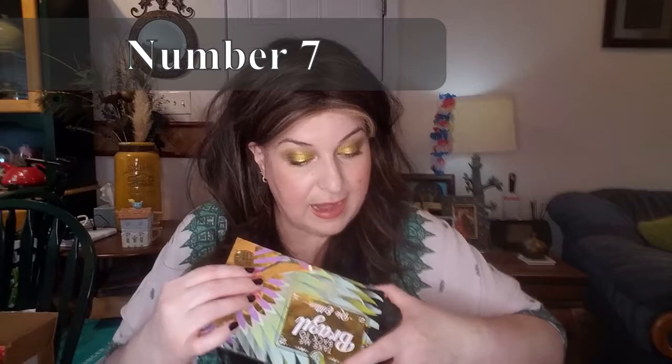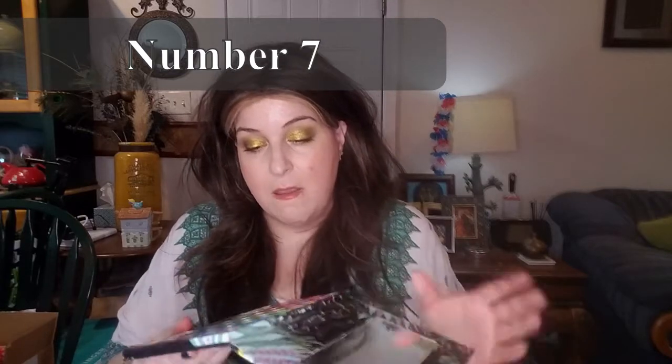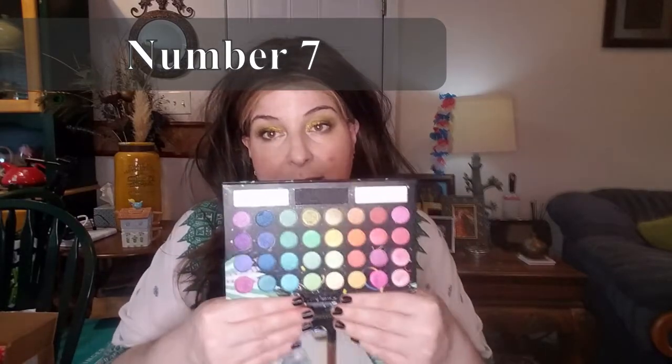So that falls to number whatever. It showed up here on the screen. My next palette was a pretty good find at TJ Maxx. It is the Take Me Back to Brazil palette. It is a nice little rainbow palette. The only reason it falls so low on the list is, as you can see, these are shimmer satins.